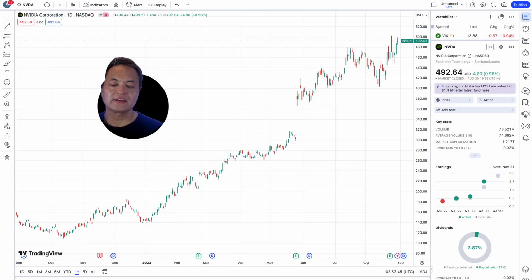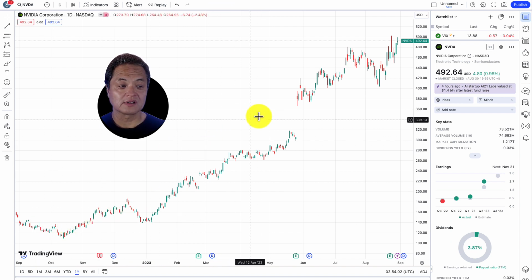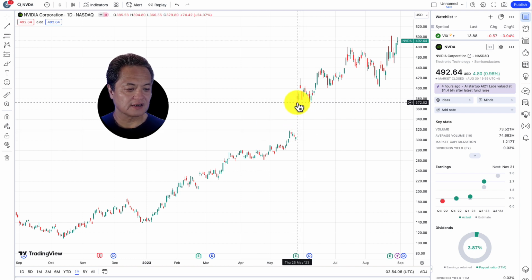Another thing I like to look at when I'm considering a stock for an option trade is always looking at the chart, right? So I like to do my technicals. And here we see a daily chart for Nvidia going back 1 year to September of 2022. And we can see that this stock has been on an upward climb, right? In fact, it gapped up here, looks like on May 25th.